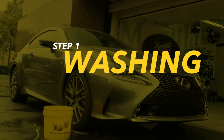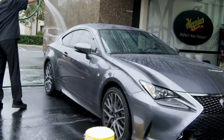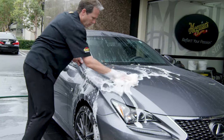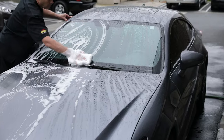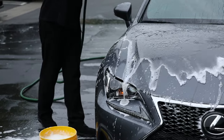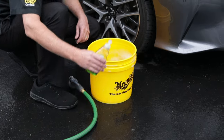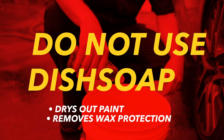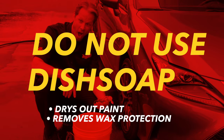Step 1. Washing. Washing removes loose contaminants like dust, dirt, and road film that settle on top of clean paint. We always recommend using a high-quality Meguiar's car wash. This ensures its pH balance is optimized for washing automotive surfaces while also preserving wax protection and other beneficial nutrients. Stay away from dish detergents and other relatively harsh wash solutions not intended for cars, as they will dry out the paint finish and remove or diminish existing wax protection.